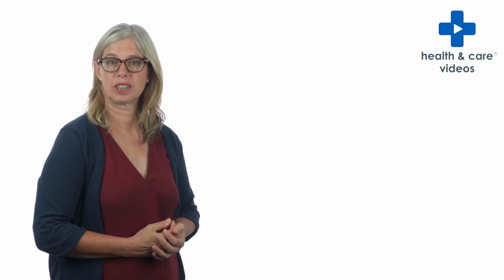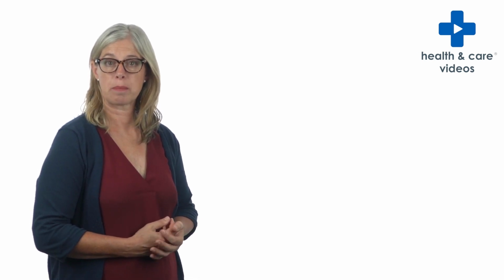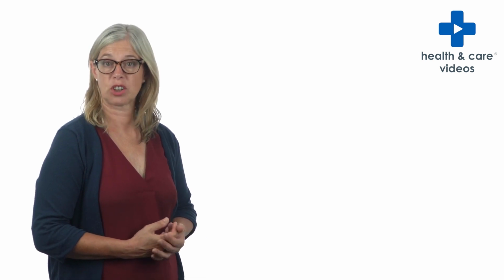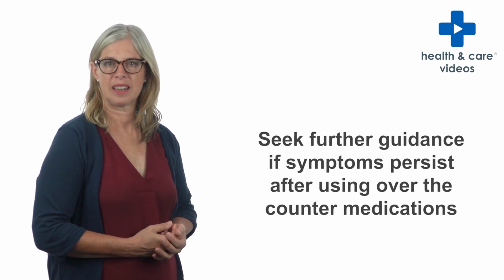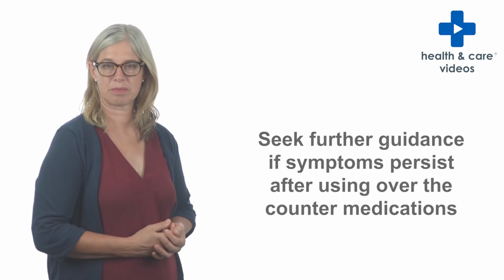Your GP may also recommend you stop taking non-steroidal anti-inflammatory drugs. If you cannot stop, your GP may prescribe a proton pump inhibitor to protect your stomach. Over-the-counter medications are also available, for example, Gaviscon or Rennie tablets. These are anti-acid medications, but only provide short-term relief.